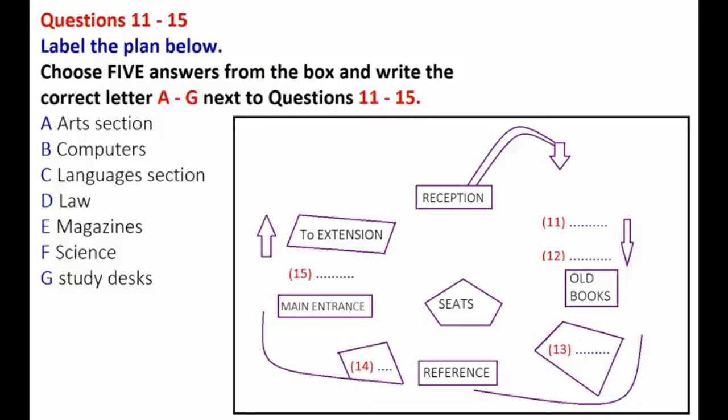Okay then, we're back at the main entrance. Over there, by reception, there's a door that goes to the extension. And we have further sections, such as languages and study desks through there. So you could have a look round when we've finished.